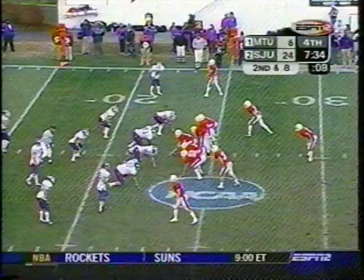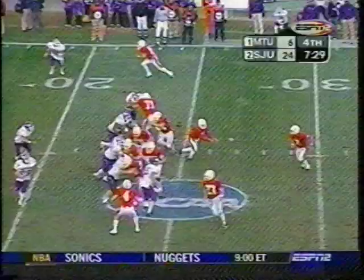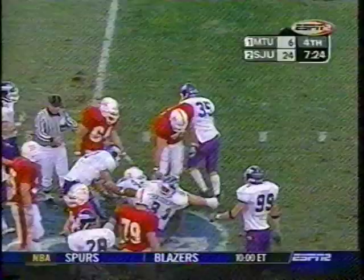But St. John's, big plays. Elliott with the big plays. Zahar with the big play. As Elliott gets it that time and is tackled by Tony Buckler.